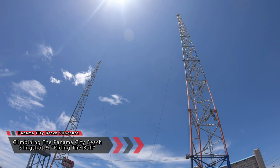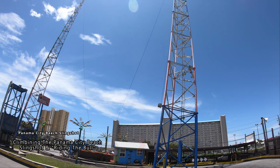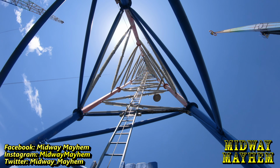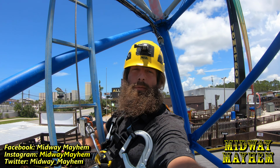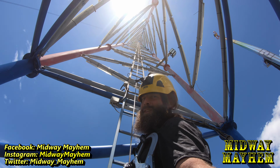This is Dan, and we are here at Panama City Beach trying out their slingshot. And we're not just trying it out, we're climbing it. And here we are in the center of the tower, looking straight up 200 feet. All right, so here we are on the ladder. We're all tied off and everything, and that's gonna be a big climb.